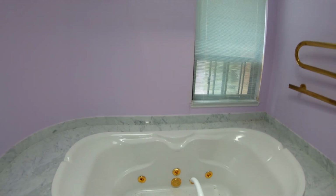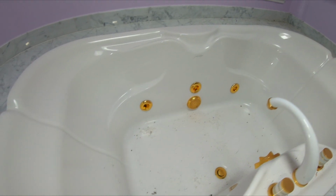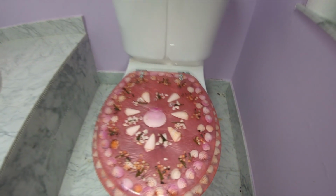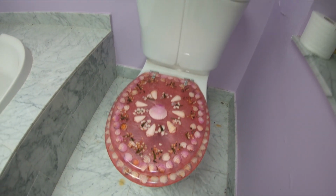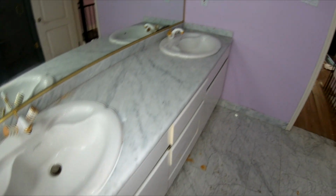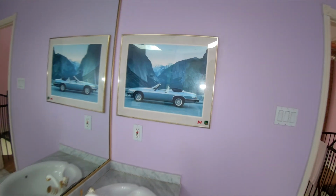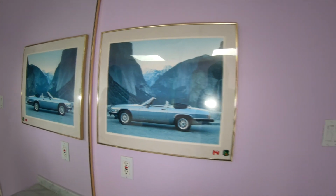Then you come over here and you got the full bathtub, jacuzzi tub, gold fixtures and all. Wow, never thought I'd see gold fixtures on it. Look at the bathroom, look at the toilet. Seashell toilet. The whole thing's done out of seashells. Faucets in the sink, same thing. Gold hardware. And then a nice old classic. Let me know in the comment section, what kind of car is that, guys?